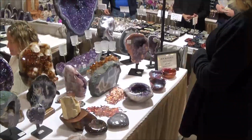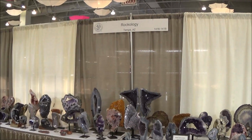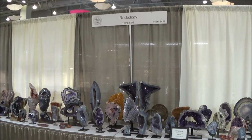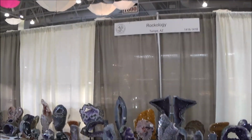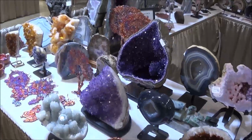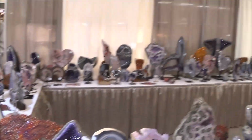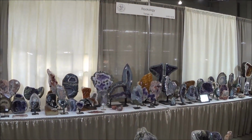Well, we're at Rockology, so maybe that's our final parting shot here from inside the TCC for the 69th annual 2024 Tucson Gem Shows by the Tucson Gem and Mineral Society. Rockology, Daniel and Shelley Kramer. Thanks so much. We did a featured vendor, and they've been a featured vendor with us at Carrie ZTV and Tucson Mineral Mile for many years.